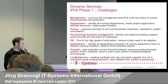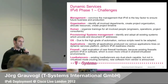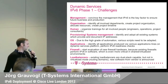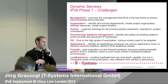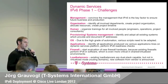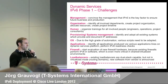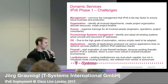Load balancers would be one example to really check the features which you're currently using in your hardware, that all of them fully support IPv6 functionality. We came over the topic that the load balancers support IPv6 fully with all of the features, but not as soon as you enable the virtualization. So we need to wait, and I think by now it's available, for the new software release, do software release testing to introduce the new software on top of your existing hardware base.